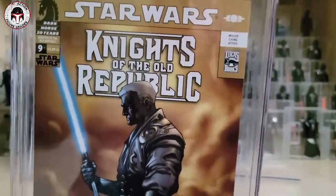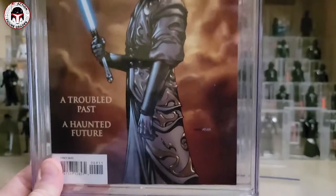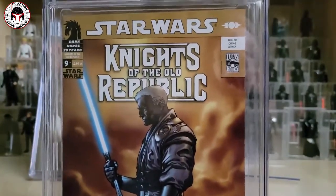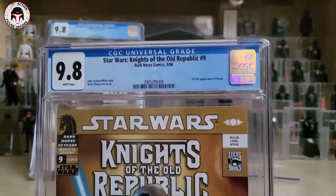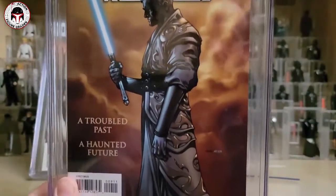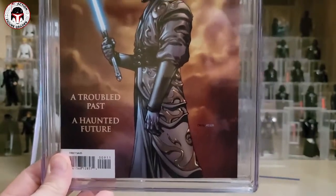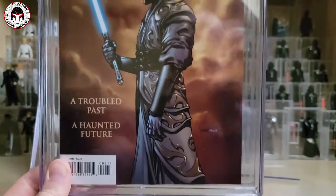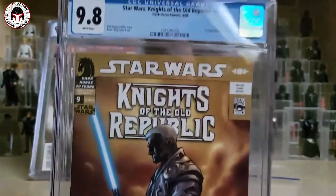This hit almost $2,000 during the peak market back during 2021. Well, I got it for less than half that. I got it for a great, great price. It's just an awesome, awesome cover. A mega key issue. And if they ever do anything with Revan, which there are heavy rumors that they're going to, this book will skyrocket in price.